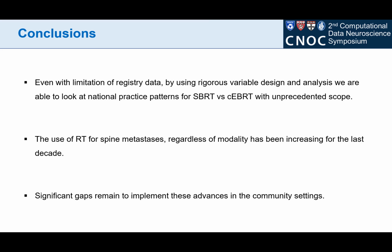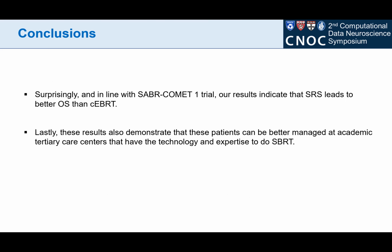So in summary, despite the limitations of registry data, by using rigorous variable design and analyses, we were able to look at national practice patterns for spinal radiotherapy with an unprecedented scope. The use of spinal radiotherapy for spinal metastasis has been increasing for the last decade, regardless of modality. However, significant gaps remain to implement these advancements in the community setting.